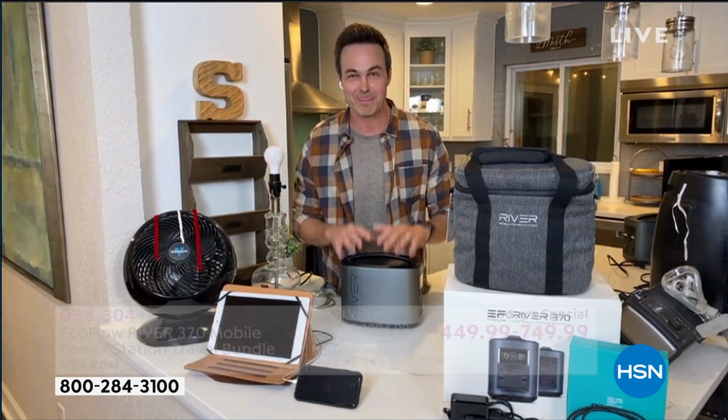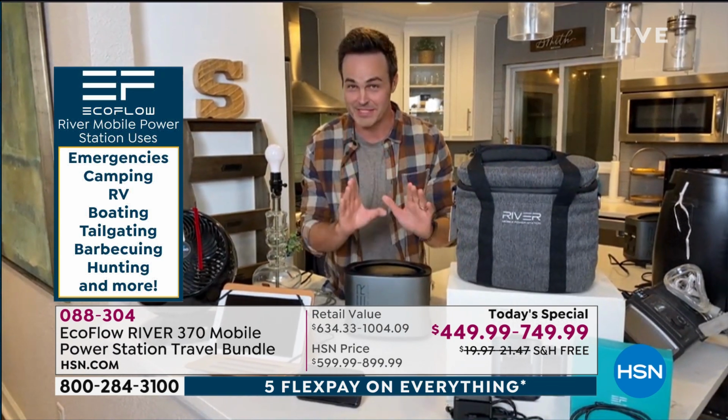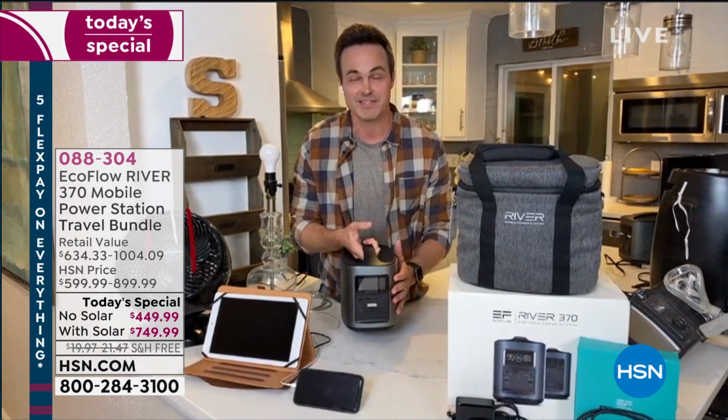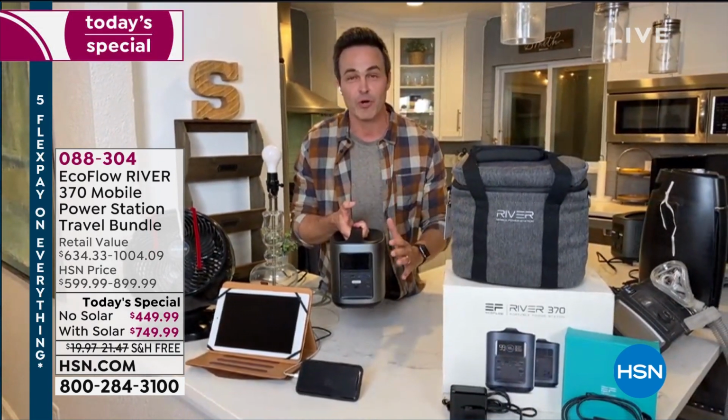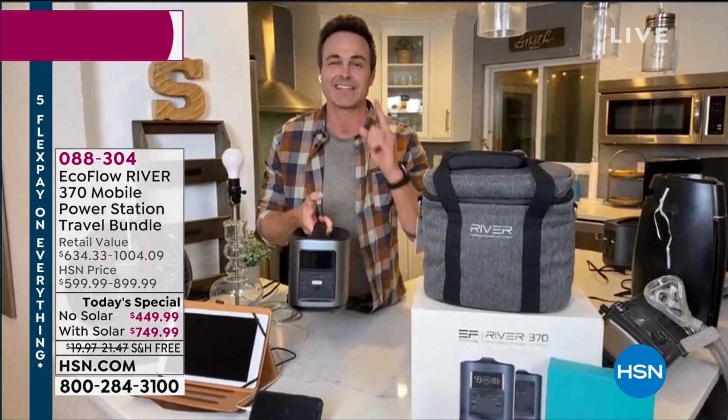Or there's this. This right here is the 21st century battery-powered generator. Let me say that again. This is a battery-powered generator. It's the perfect alternative to the light to medium duty gas-powered generators, because you don't have to sacrifice any space. When you lose power, you just take it off the shelf, take it out of the cupboard, wherever you keep this stored, and it's as simple as this.